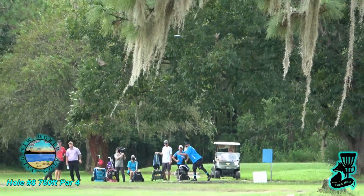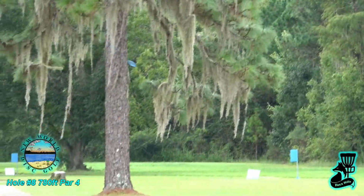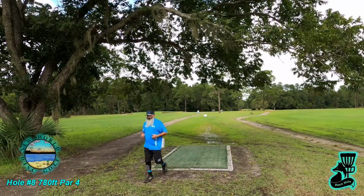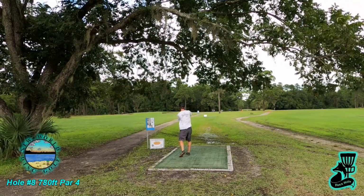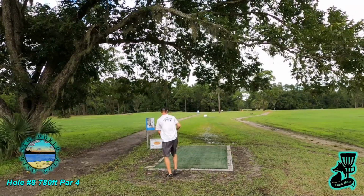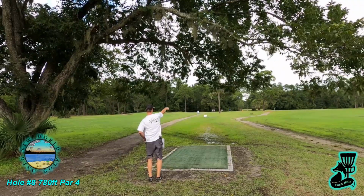Johnny's got one coming out, looking pretty good. Did a little course maintenance with the moss there and wound up in a great spot. Yeah, it's scary. A hole like this, you just want to stay in bounds, get as much as you can on that first shot, and give yourself those next shots. It's just all about the next shot coming up. You're not going to get there in one shot, so really placement, placement, placement.